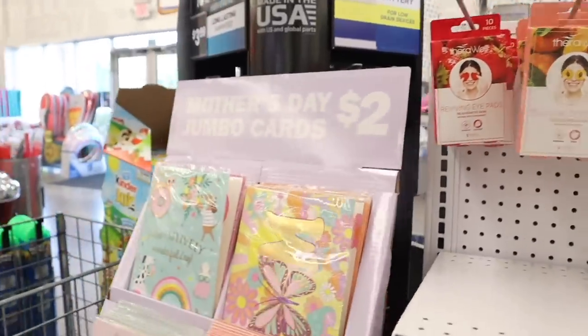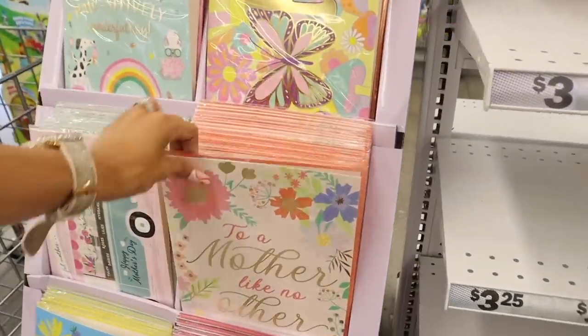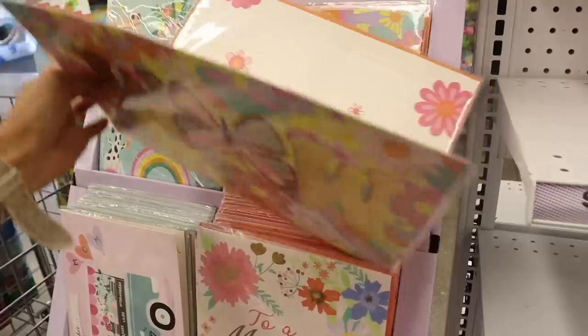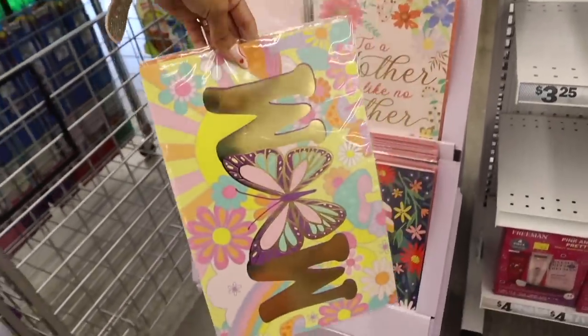And look at the mom cards, you guys. So these are jumbo for only $2, to a mother like no other. And this one is my favorite with the butterfly. That is the cutest thing ever. And it just opens up like this. Happy Mother's Day to an amazing mom. Which one do you guys plan on getting? Let me know.